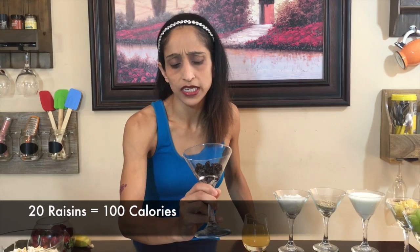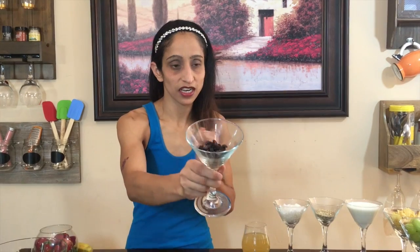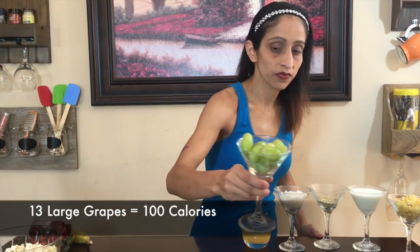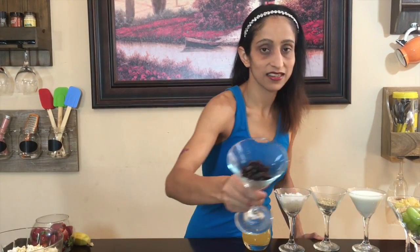And I wanted to talk about raisins. If I would count them, precisely, maybe about 20 to 23 raisins. A small fistful, 100 calories. In fact, let me move around and show you grapes. That's about 13 big, huge grapes, 100 calories. So, versus just a fistful of raisins, 100 calories. I wanted to show you the difference.